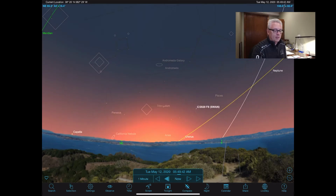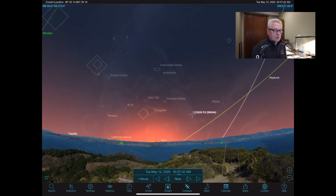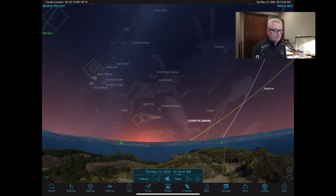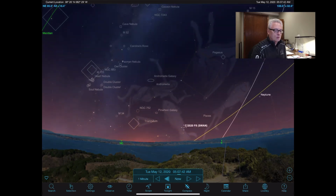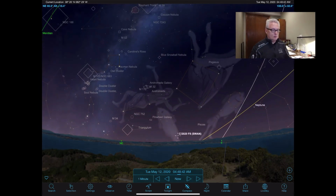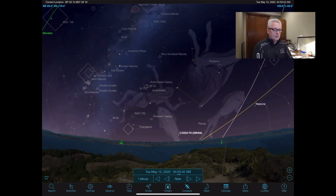So let me go back here to a better imaging window, say around 4. We're still in at least some darkness here. We're in nautical twilight probably at 4:50. So let's go forward from May 12th. Let's see what this progresses like by date.